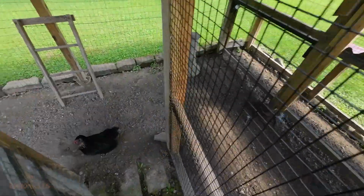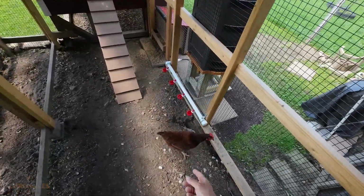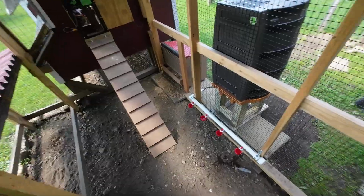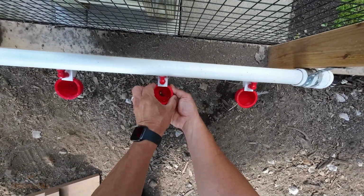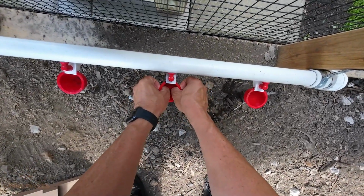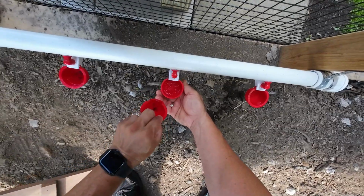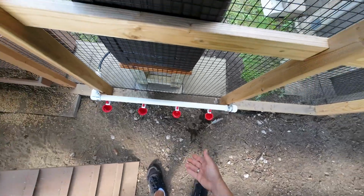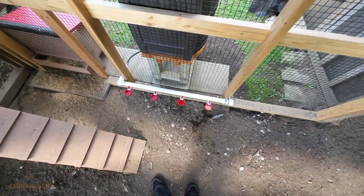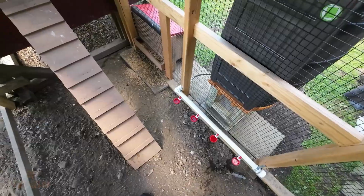Come in here. That just goes in that little hole. But here's the inside. Here's the watering thing. That's wet down there because I was messing with one of the cups. But yeah, you can see these cups here. If they get dirty in there, you can pull these cups out, clean it out. Now it got water in it there, but you just push it back down in there. Fills up with water and it stops. It's pretty nice. I like the way it works.